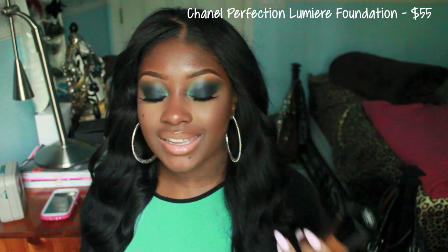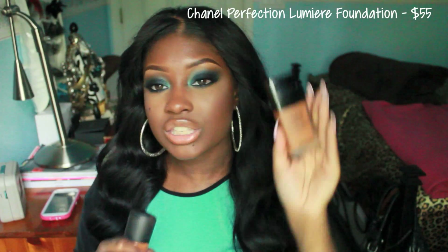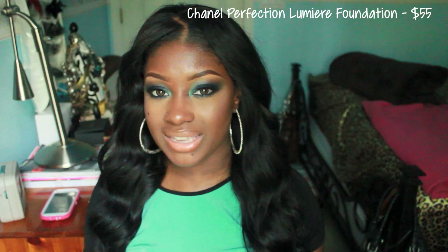This one doesn't look as heavy on the skin. The MAC Pro Longwear, it doesn't look heavy, but I can tell I'm wearing makeup. With this one, not so much. The consistency is different. This one is a little bit more liquidy, and this one has a little bit more stickiness to it, if that makes any sense. My shade in the Perfection Lumiere foundation from Chanel is 104 Ambre.